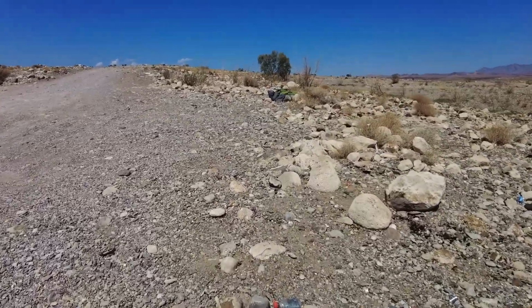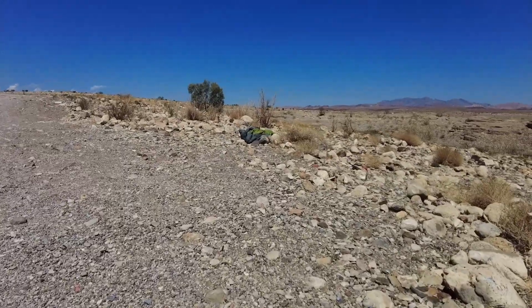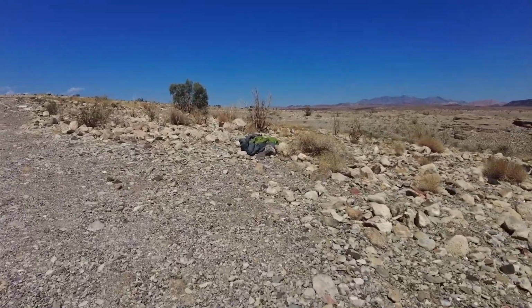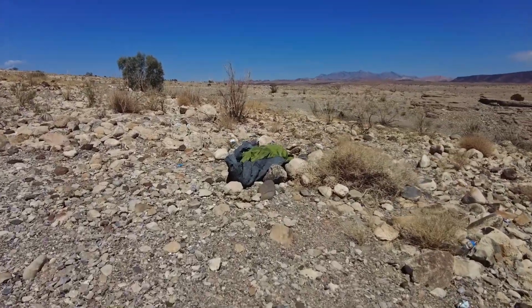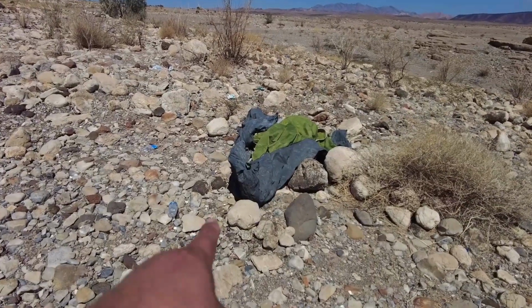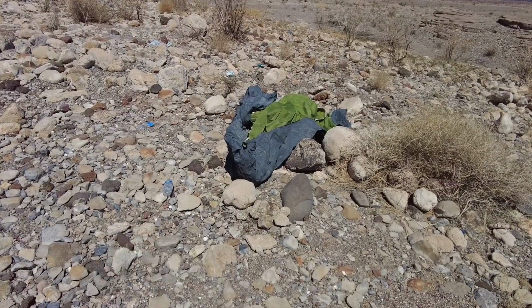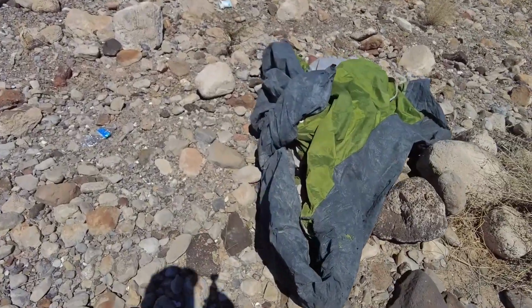There's even a tent right here. Hopefully there isn't a body associated with it. But there's... looks kind of scary, right? Doesn't look like that's feet right here. I'd freak out if there was a body in there.